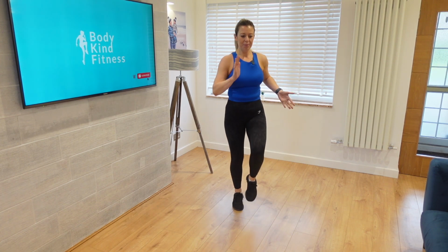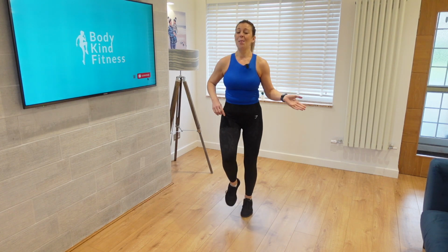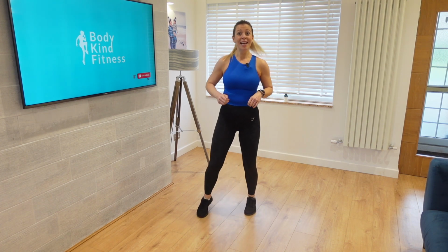So like I said, make sure you have that water bottle to hand. Take sips whenever you need to throughout this workout. If anything feels too much or you feel that intensity level has gone a bit too high, pause the workout, come back when you're ready. Good job. We're just going to take the feet out, out, in.